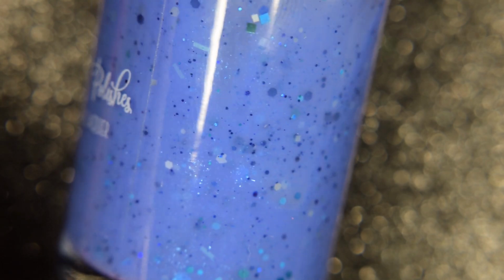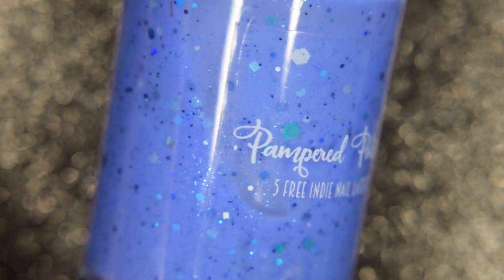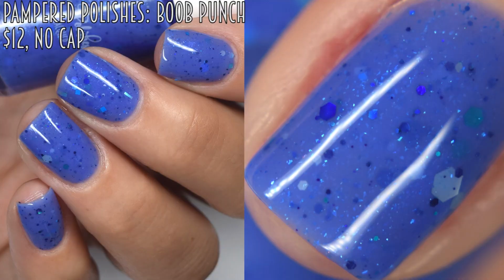The blue flake that's in here does stand out nicely on your nail, and you do get a good amount of glitter out without having to do any kind of fishing for it. So in my swatch photo, you're going to see 3 coats of Boob Punch and a glossy top coat.